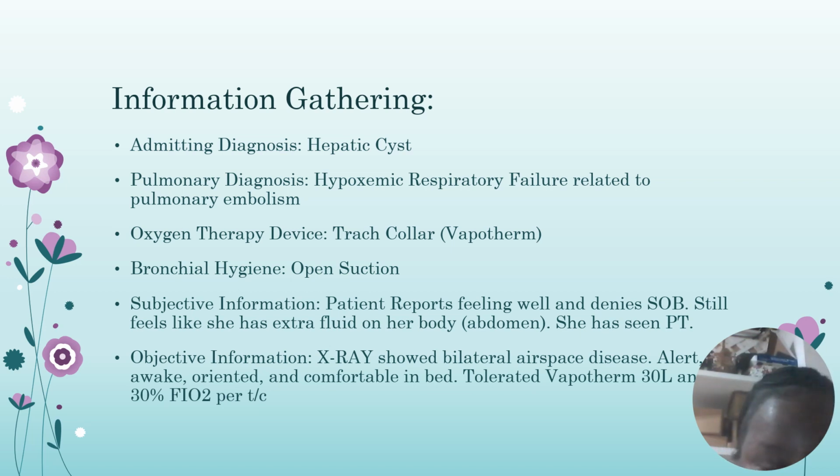Subjective information included that the patient reported she was feeling well and she denied shortness of breath. She still feels like she has extra fluid on her body, especially her abdomen. She has seen physical therapy. Objective information included X-ray showed bilateral airspace disease. She's alert, awake, oriented, and comfortable in bed. She tolerated Vapotherm 30 liters and 30% FiO2 per trach collar.